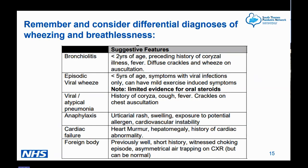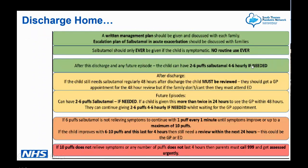Cardiac failure, so children in failure can wheeze as well as another differential. Again, your chest x-ray and your clinical examination will help you understand what your differentials are here. And then foreign bodies: a previously well child with a short history, witnessed choking episodes, asymmetrical air trapping on chest x-ray, although x-rays can be normal. Again, having that high index of suspicion: could this be a foreign body inhalation that is causing their symptoms?